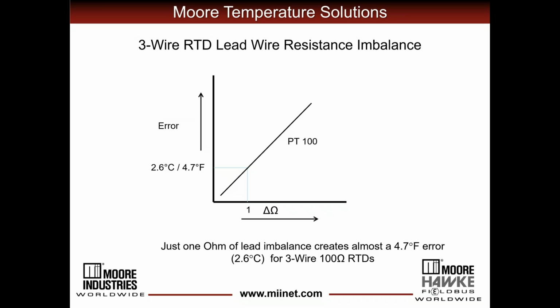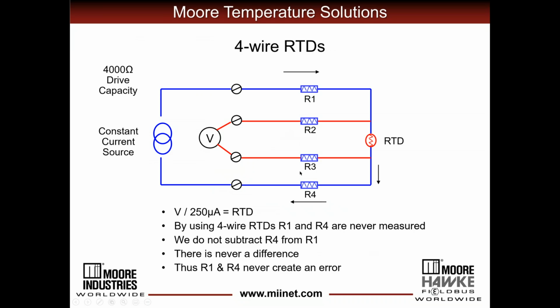Since this imbalance may be constantly changing, it would be difficult to calibrate out the error over time. If the imbalance was 2 ohms, the error would be as much as 9 degrees F, and so forth and on. I've seen 5 ohm differences, and then you're over 23 to 24 degrees offset. So there's a solution to this, and that solution is the 4-wire RTD.